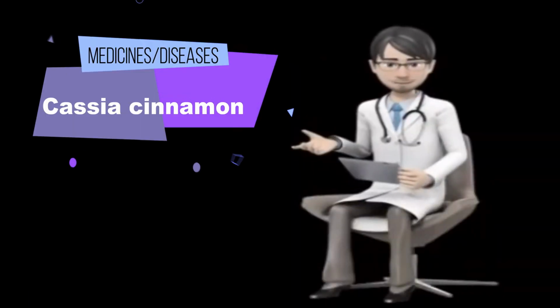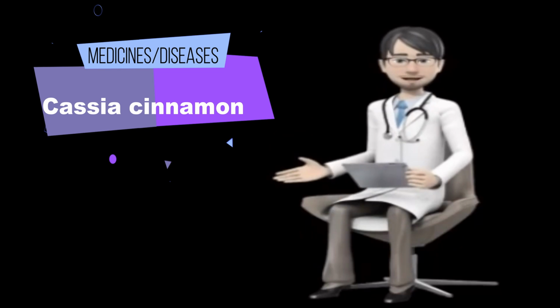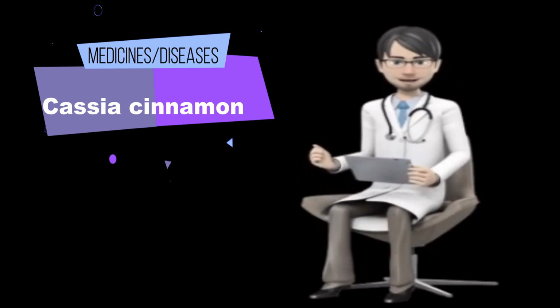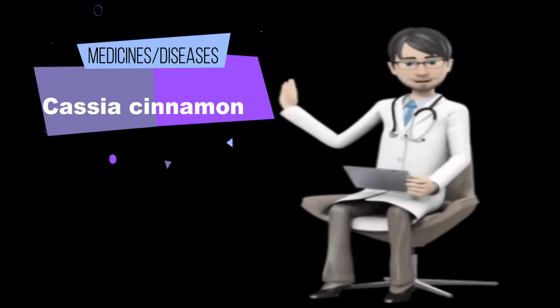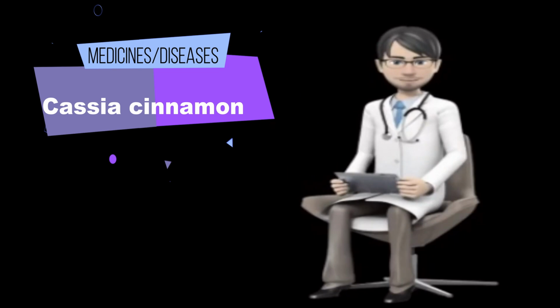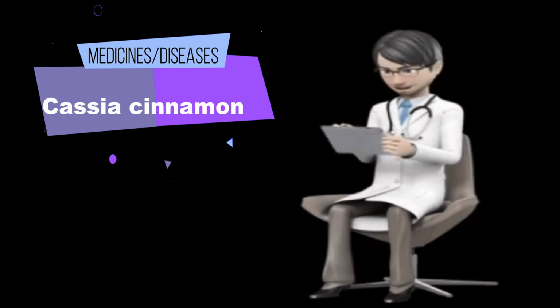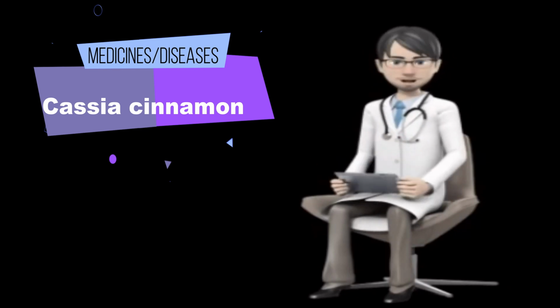What is Cassia cinnamon? Cassia cinnamon is a type of cinnamon prepared from the dried inner bark of an evergreen tree that grows in areas of southeastern Asia. In addition to Cassia cinnamon, Cinnamomum verum, Ceylon cinnamon, is commonly used. The cinnamon spice found in food stores might contain both of these types of cinnamon. But the most common cinnamon sold in North America is Cassia cinnamon.